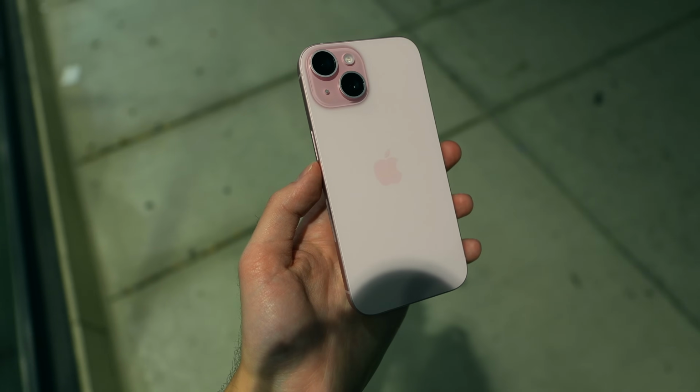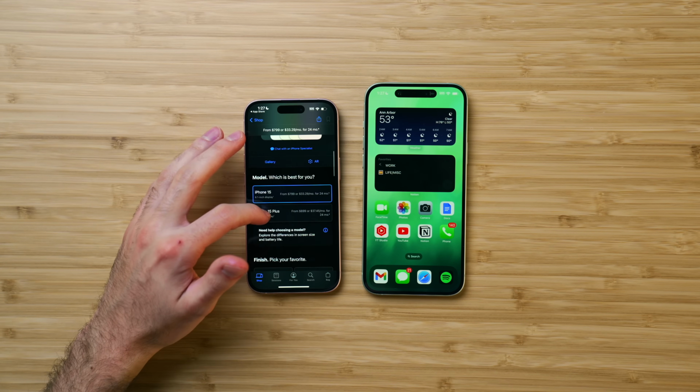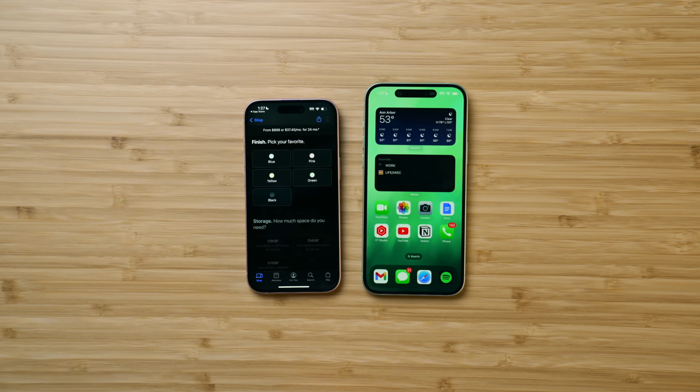If I wasn't a tech YouTuber, a tech snob, a sweaty tech nerd, I would totally get one of these and absolutely love it, especially again for the increased camera capabilities and brighter display. So I think these are really well priced. Of course, the 15 Plus starts at $899, which I think is worth it for the additional size and the extra battery life that you get as well.